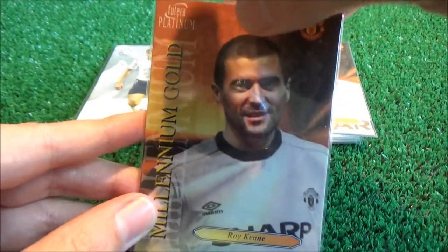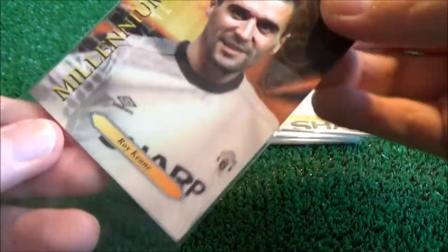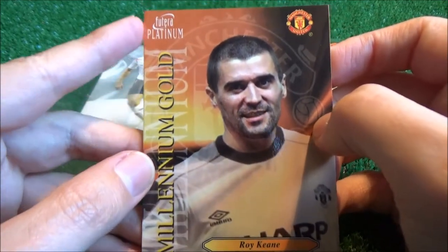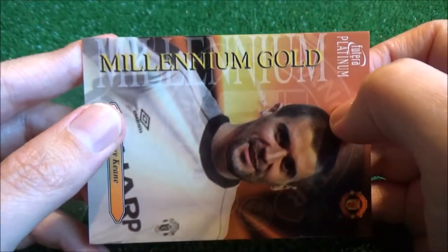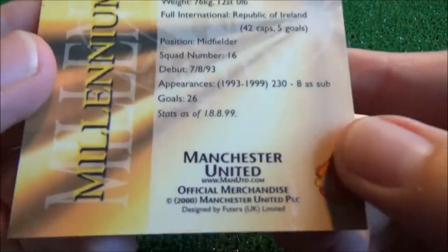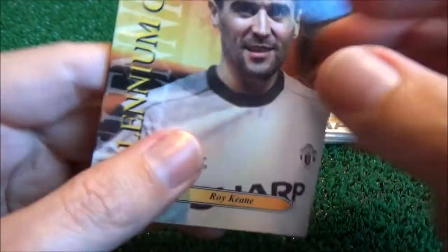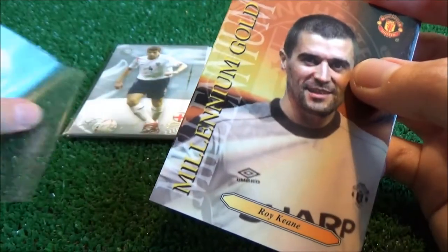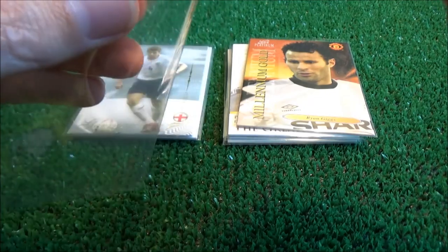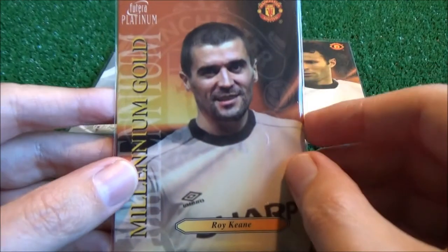And here we have a Roy Keane. Roy Keane, Manchester United, Futera Platinum, Millennium Gold. This is from the 2000 collection, so 20 years old. And these ones actually, because these are like the regular sleeves, these ones are not so easy to put back in. But they just happen to fit.